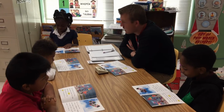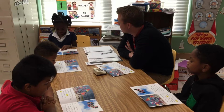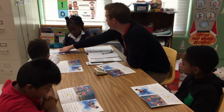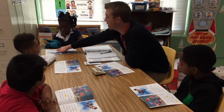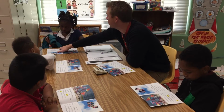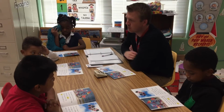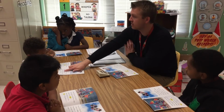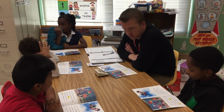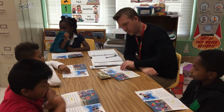So keep is a sight word, right? So it would be easy to just read that word keep because we've seen the word keep in our sight word list. But what does it have at the end, Gabrielle? It has the S. So should we read this keep or keeps? Keeps, right? What was the other word? The other word was lifts, right? So when we read that, are we going to read it lift or lifts? Lifts. All right, turn the page.